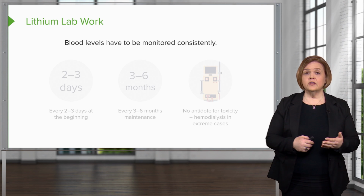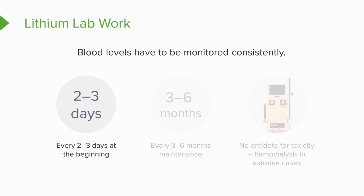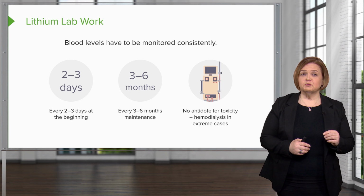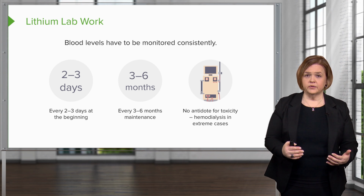Now, when someone starts on lithium, we have to watch their blood levels closely. So when they just start lithium, every 2 to 3 days, we're going to check their lithium blood levels. Once we get them to a stable level, we'll check it every 3 to 6 months. See, there's no antidote for lithium toxicity. So if a patient is really at risk, they're at that super high level, hemodialysis is about our only option. So it's really important that you encourage your patients to come back for regular lab work.